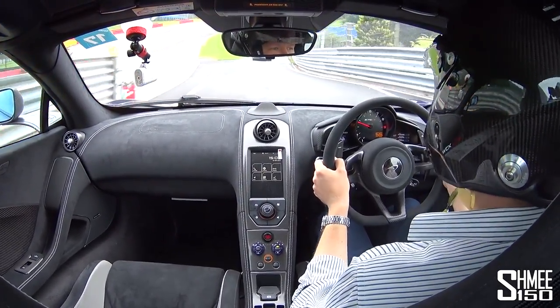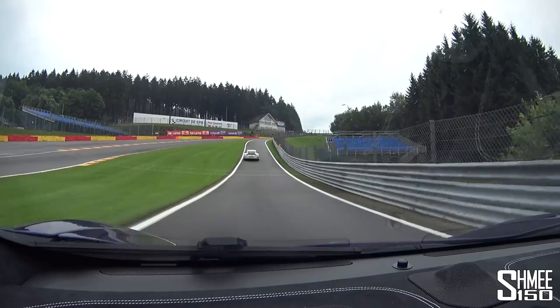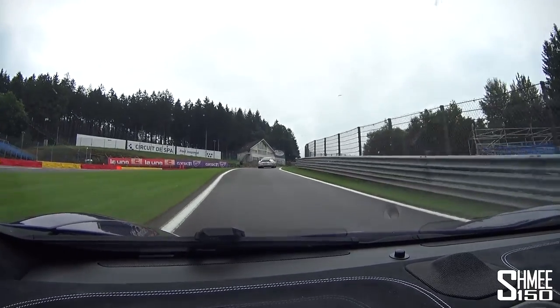With the same GT3 RS, just because we're driving at a nice pace. Let's head out and have some fun.